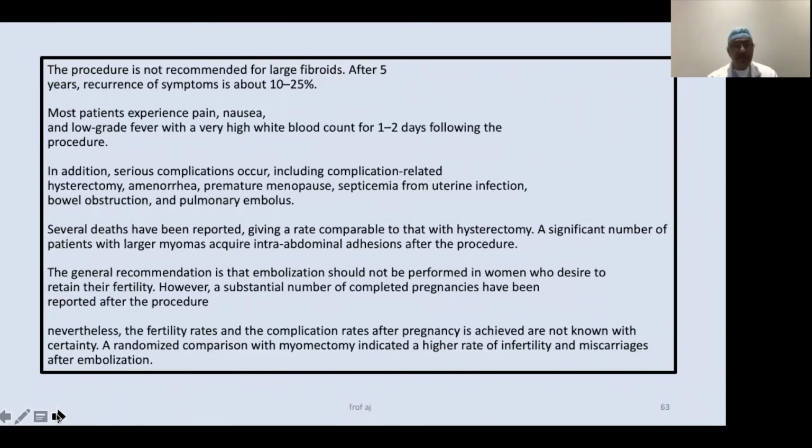In addition, serious complications occur, including complications related to hysterectomy, amenorrhea, premature menopause, septicemia from uterine infection, bowel obstruction, pulmonary embolism. These are serious side effects, but they're rare. Several deaths have been reported, giving a rate comparable to that of hysterectomy. A significant number of patients with large myoma acquired intra-abdominal adhesions. Nevertheless, the fertility rate and complications after pregnancy is achieved are not known with certainty.